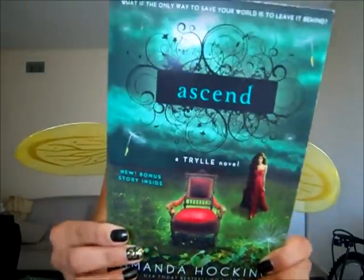This next book I picked up a few days ago, and this is Ascend by Amanda Hawking. I've read the first 2 books. I don't think I included that in a haul, but I did read the first 2 books, and this is the last book that I haven't read. I actually have been meaning to buy this sooner so I can do a book review on all of the books in the series, but I really did like the first 2 books in the series. It was pretty interesting. It's about trolls, and it's about a girl that turns out to be a princess in this troll society, and it's different. It's definitely different. It's not about vampires or werewolves or unicorns or mermaids or aliens or anything like that. So it was really interesting when I read it.